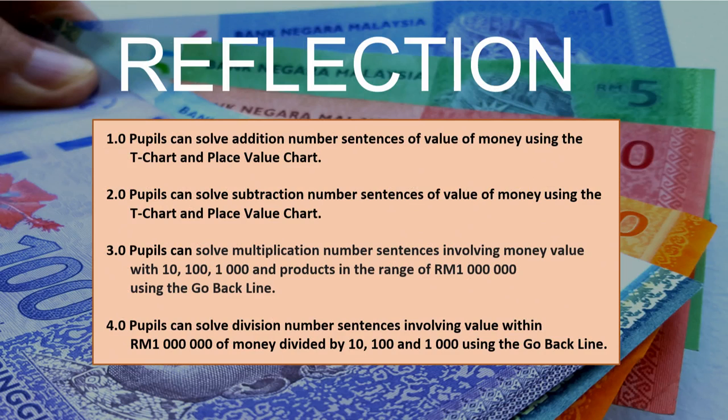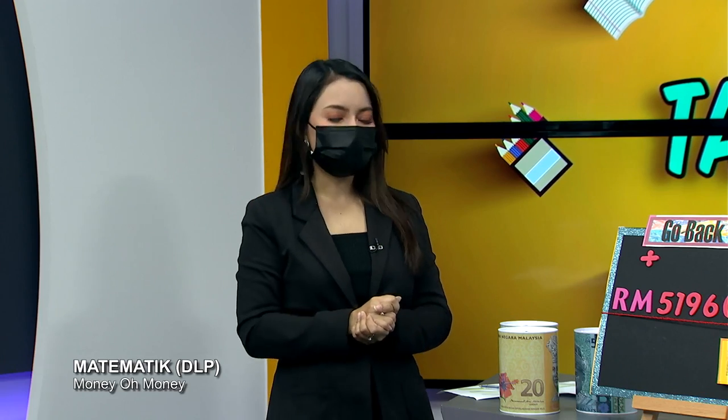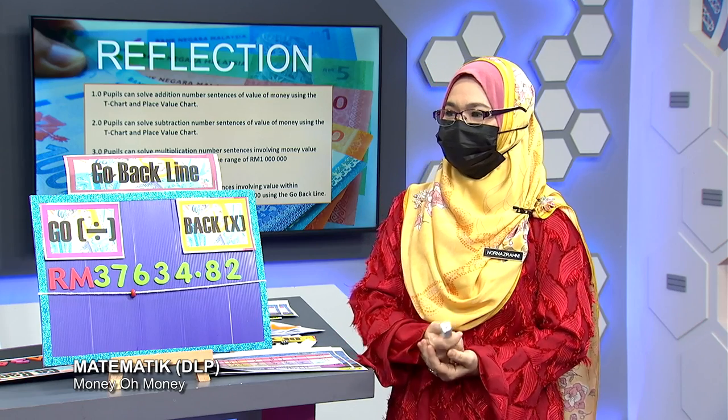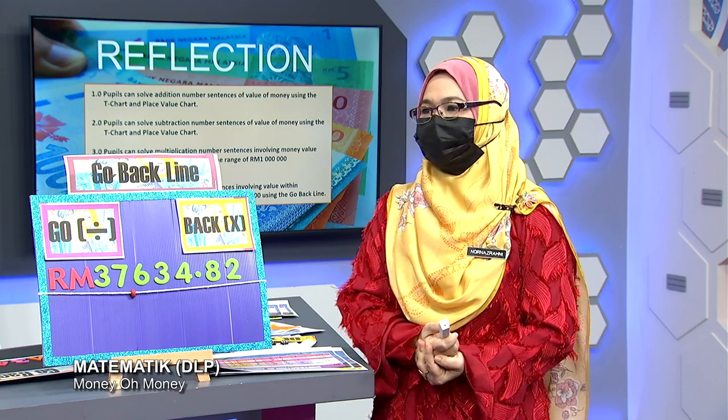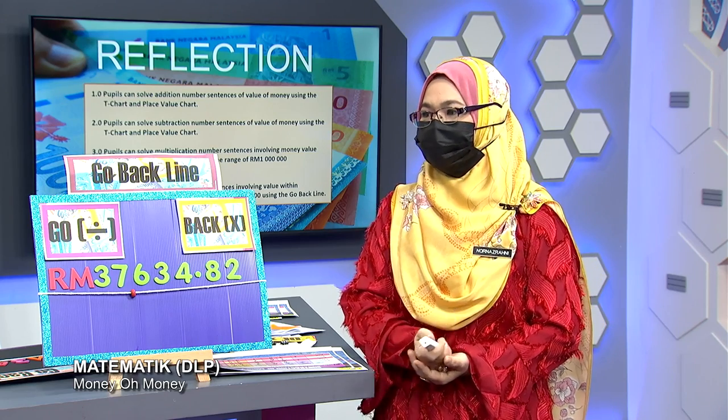Number three, pupils can solve multiplication numbers involving money value with 10, 100, 1000 using the go back line. That's my favorite, the go back line. Yes, because I think the chart really helps to do division and multiplication very simply. Number four, pupils can solve division numbers and the value of money divided by 10, 100, 1000 using the go back line.